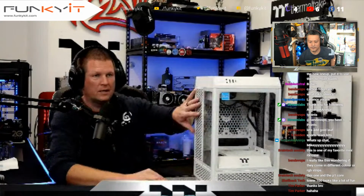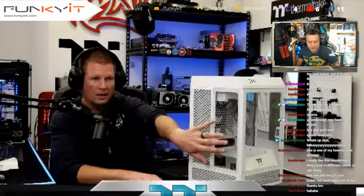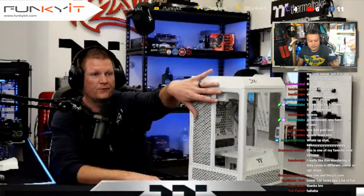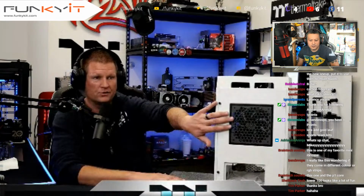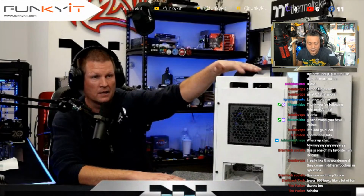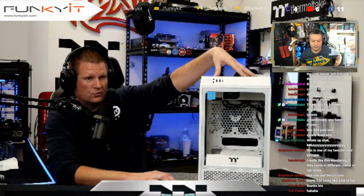With the way this is set up, you get 3 window panels, and the sides are this beautiful combo of tempered glass and ventilation, specifically where the graphics card is vertically mounted going into the motherboard on the side. On the back of the case, you have more ventilation options, as well as the power supply connection. We even got little ports out the back so you can run all of your cables down. The motherboard's rotated, so the IO is on the top, which means all your connections are on the top.